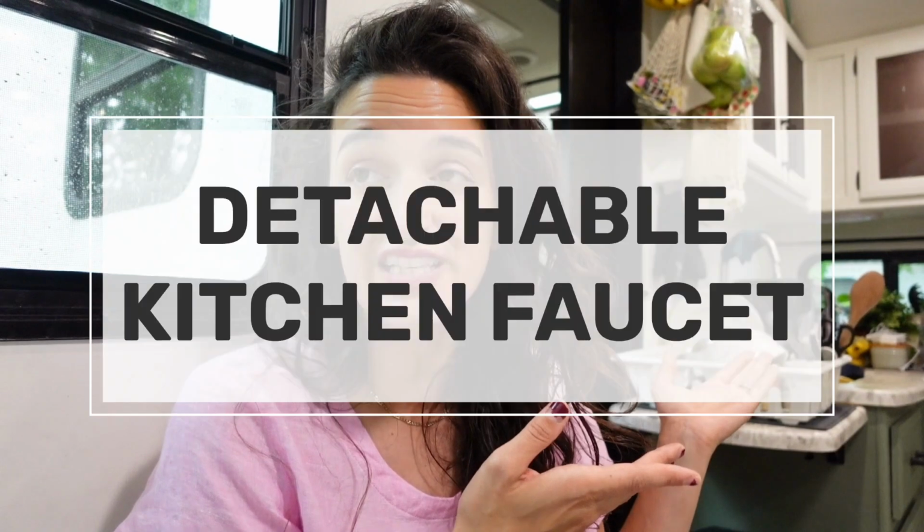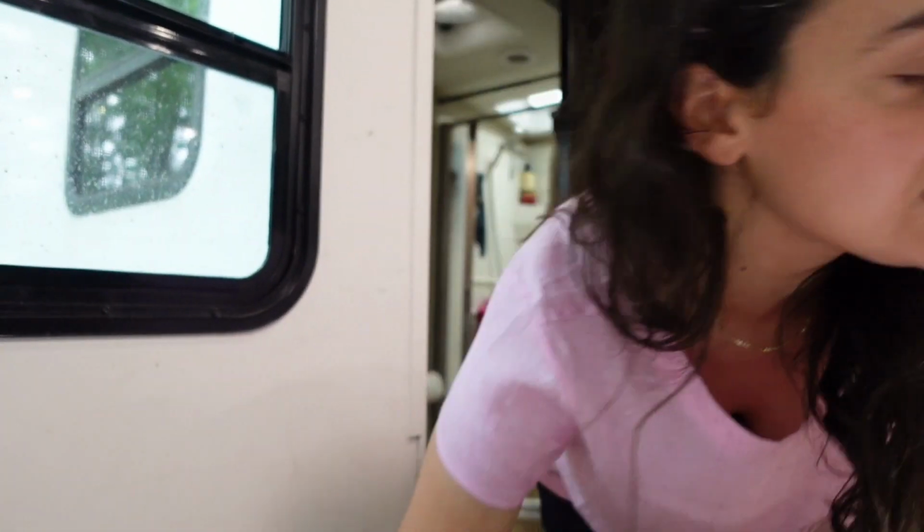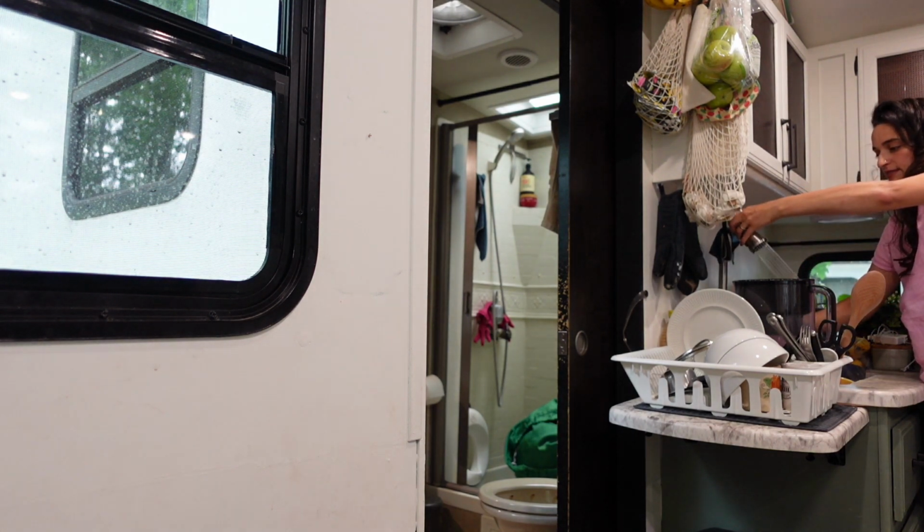Next is a new kitchen faucet. So our first kitchen faucet couldn't come out. I'll show you guys. This comes out and there are different settings. Don't be afraid if you're getting into an RV to do upgrades for little things that make it feel big. By being able to have a detachable faucet and different settings, it made it feel fancy. And that got me through already a lot of other challenges I had in the kitchen.